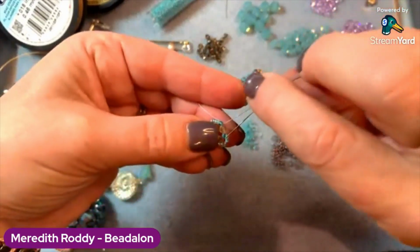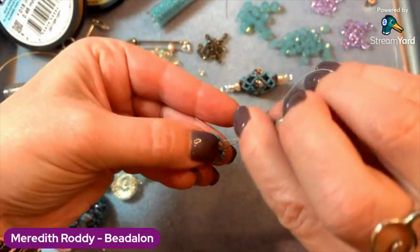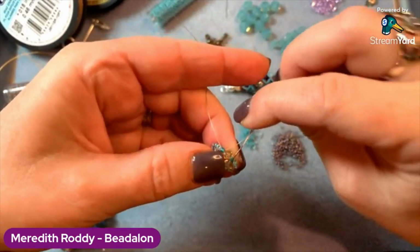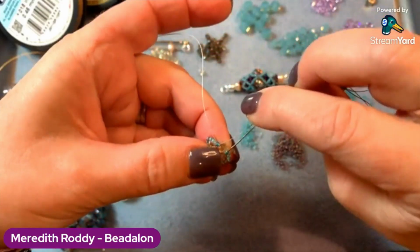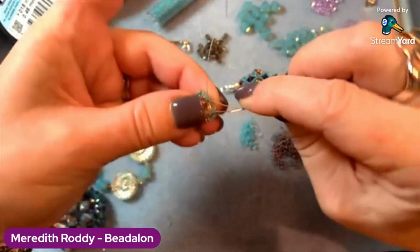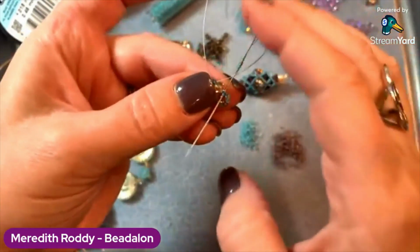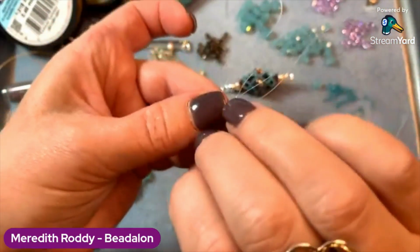All right, so here we're going to get to the step up. And actually, it looks like I went the opposite way when I started this. So we just have to do a little bit of finagling to get the step up done the right way. But we can make it work. So I'm going to go through that last delica, just like I would in the round.